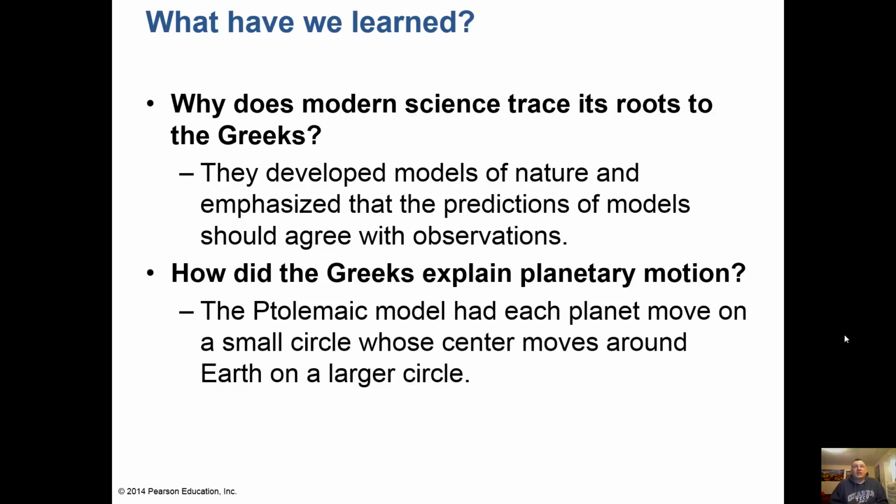So we trace modern science's roots to the Greeks. They developed models of nature and emphasized that the predictions of models should agree with observations. The Greeks explained the planetary motion, especially the backwards motion, with a Ptolemaic model in which each planet moved on a small circle whose center moved around Earth in a bigger circle. Always keep this in mind: the best explanation is usually the simplest. So does this model seem simple to you? A large circle going around the Earth and then smaller circles going around that circle. Doesn't seem very simple to me.